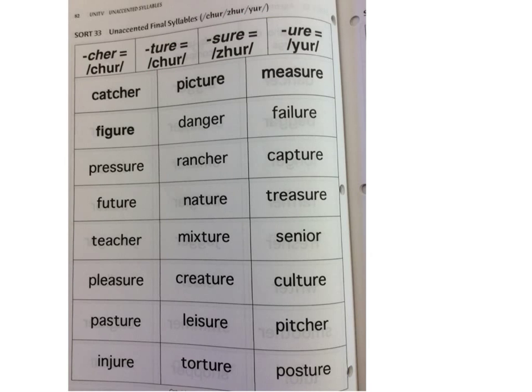So it's mainly important that you look at the spellings here and sort them by that, noticing that they all should make a very similar sound at the end, but there are some subtle differences in some words that you can maybe argue could go in a different column based on their sound alone. So, like catcher, chur, could go here. Picture, chur, goes there. Measure goes there. Figure, right there under the URE column. So that's where those words go.